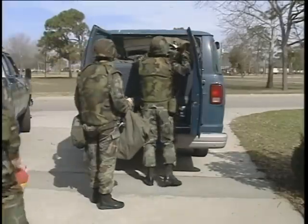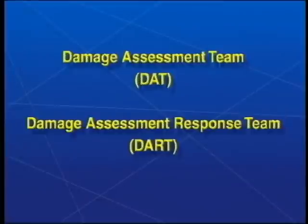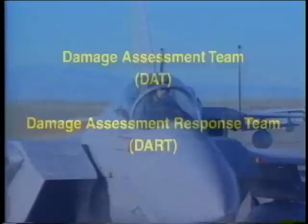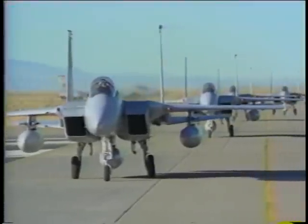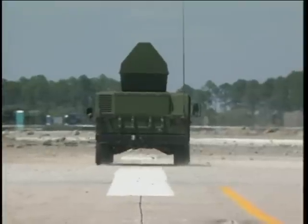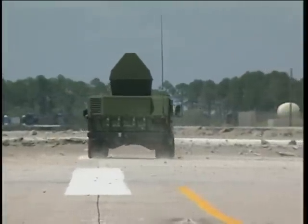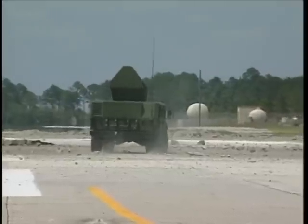They are your main source of reliable damage information. They are the Damage Assessment Team, or DAT, and the Damage Assessment Response Team, or DART. Most bases with a flying mission divide themselves into two different categories for damage assessment purposes. Runways, taxiways, and associated airfield pavement and equipment are surveyed by the Damage Assessment Team.